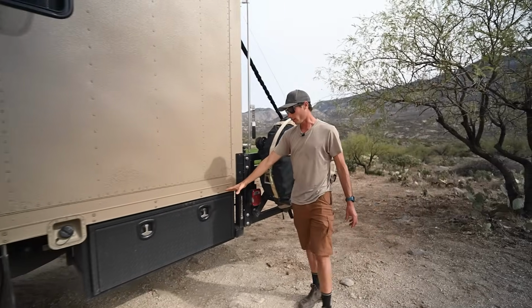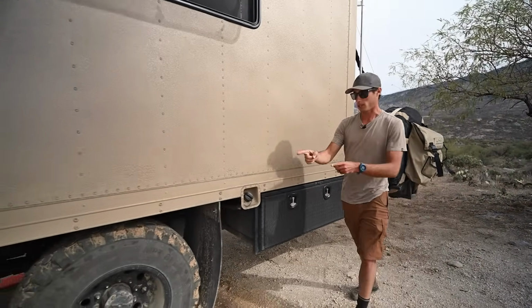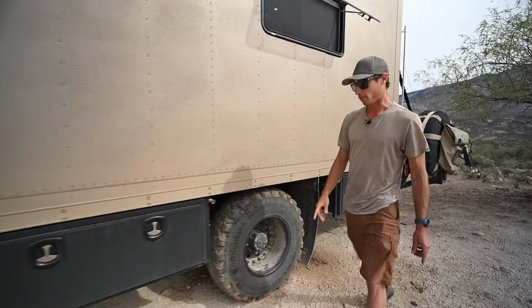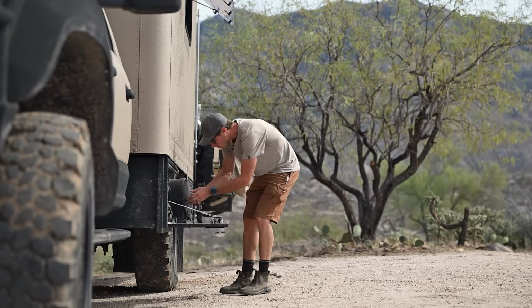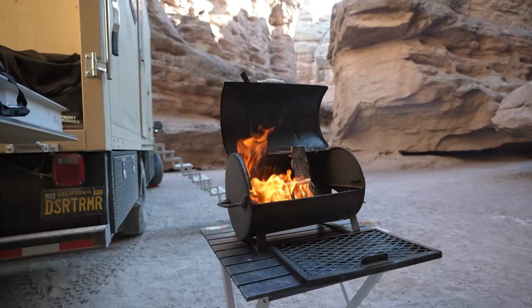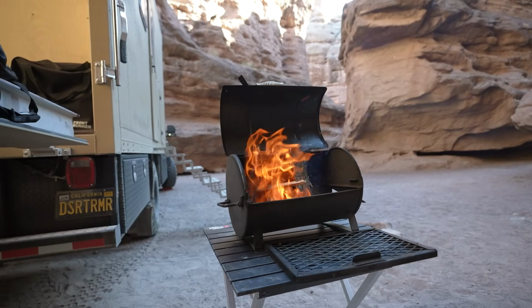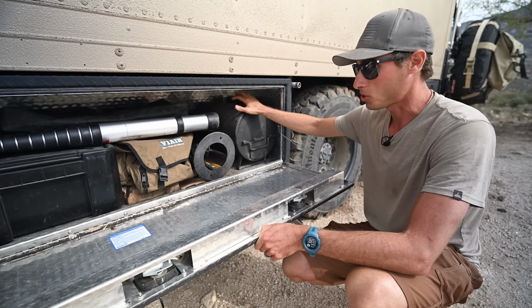And then coming right here is another buyer's box, but up here is my absolute favorite one. We have a wood-fired smoker in here. So we have a little wood-fired grill. I carry around mesquite wood so I could smoke meat wherever we are. We're absolutely spoiled with how much storage we have.